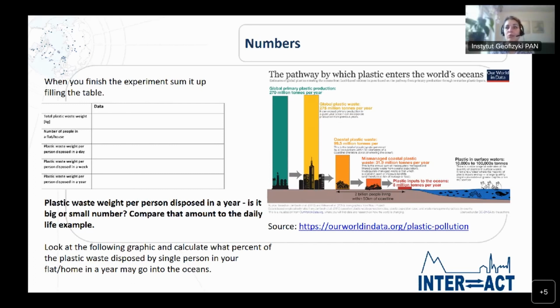We had feedback from some schools that made the experiment with the plastic waste, and they said that it was very shocking, because when we regularly throw away the waste, we don't see the amount, but when you have the data on how many kilograms of waste you produce every day, it might be surprising. They sent us a lot of photos from the experiment. So I'm very glad that the toolkit is used at schools during classes. It's something that might have an impact on our behaviors concerning the protection of the environment.